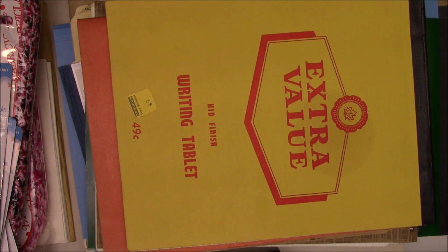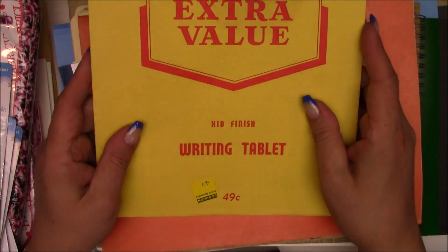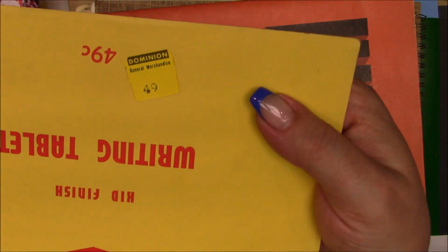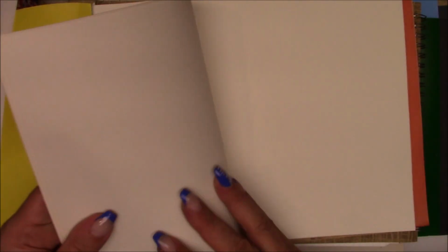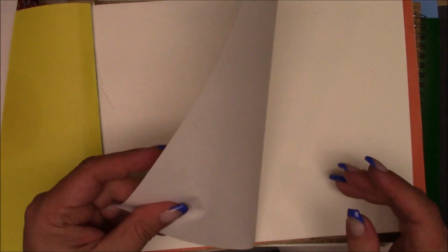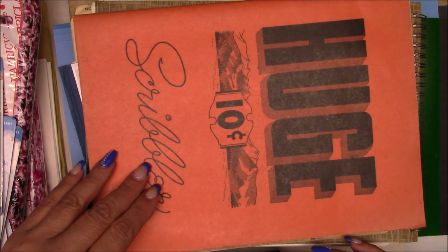This is just a regular notebook, nothing too exciting. And then I was more excited about the places that these things came from. So this came from Dominion. What I know about that was, I believe it was a grocery store, but it was 49 cents, and oops, blank paper, but it feels almost like typewriter paper. It's very thin, but very smooth. So I'm excited because I love all kinds of textured papers and, you know, the way they feel.